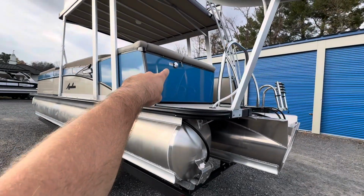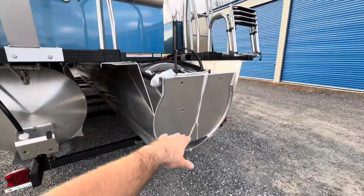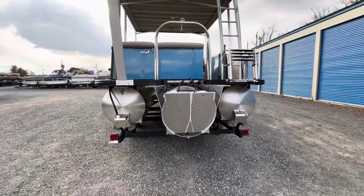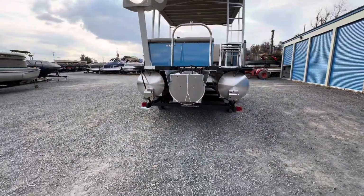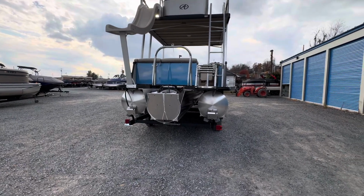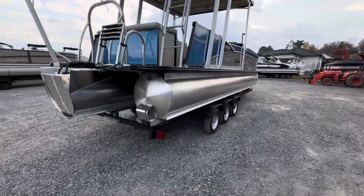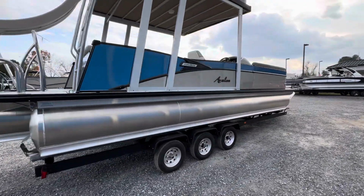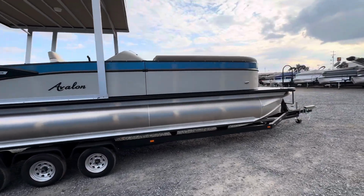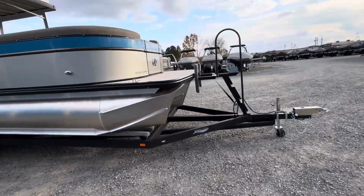Got the fuel cap right here. Got the full 25-inch transom on this one. So it's gonna get a long shaft Suzuki 225 on the back. It'll push this boat down the water very well. Of course, gotta have a tow bar. Anything with a tri-toon, you gotta do your tow bar. Really interesting color combo that I quite like. And I think you might like it too.